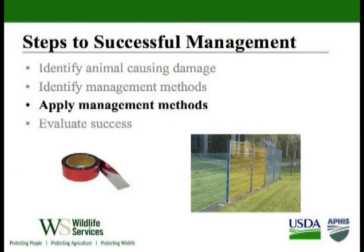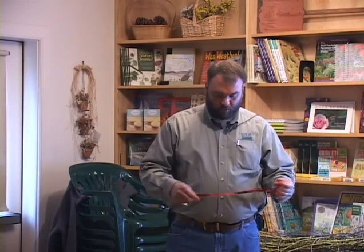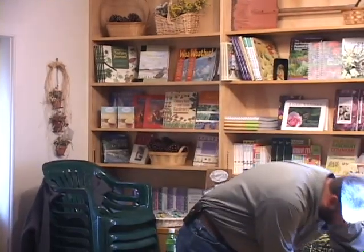For game species, hunting is an important part of management, because not only does it remove certain offending birds, but it also maintains the fear of humans, which is critical to keep them out of our gardens. Mylar tape, Mylar ribbon, is one of the best things that you can use. It's cheap. A roll like this is about $2.50, and a roll like this is about $5. I think there's a couple hundred feet in here. And when you roll this out, I'll just go ahead and show you how this looks.